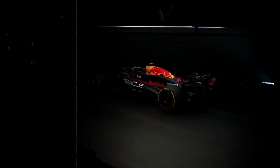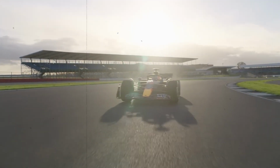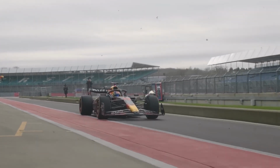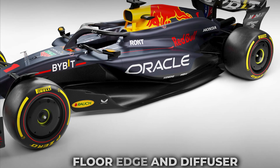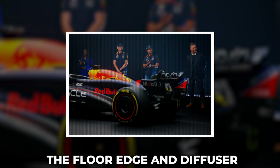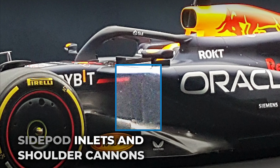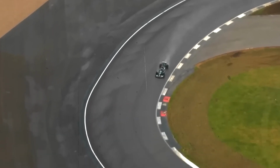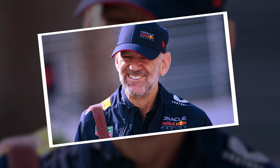As the last one on the list, the Red Bull RB20 was presented, and there was enormous shock. A car touted as a development of the all-conquering 2023 car was dramatically different. The issue arose: will it keep its appearance during testing? Details like the floor edge and diffuser, which were blanked out during the presentation, will certainly change from the launch car. However, considering the apparent astonishment at the move to side pod inlets and shoulder cannons, which are similar to what Mercedes had last year and have since been dropped, it's only logical to wonder if Red Bull is serious.